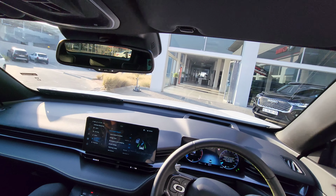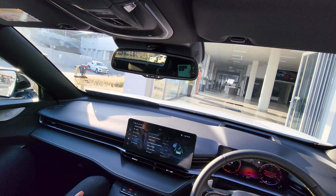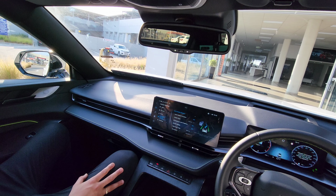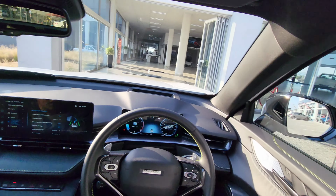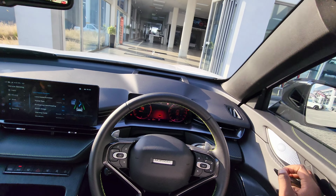Park it right straight, yeah. So I'm just going to do a quick walk around, show you the interior as well as the engine, and then I'll be out of here. Thanks, Franco. That was nice, man. I'll be inside. Okay, cool.